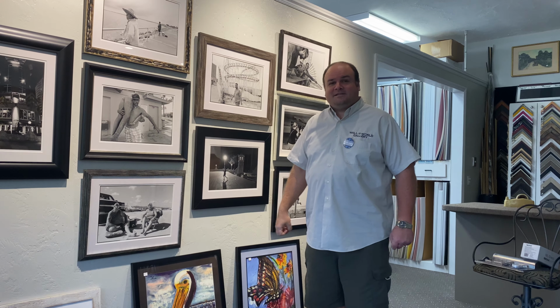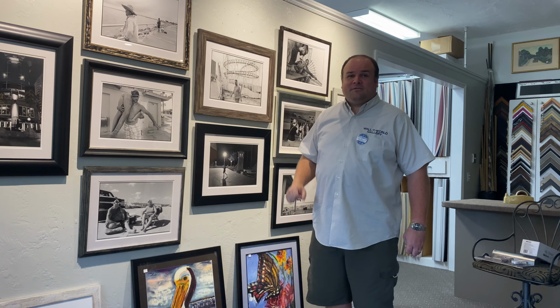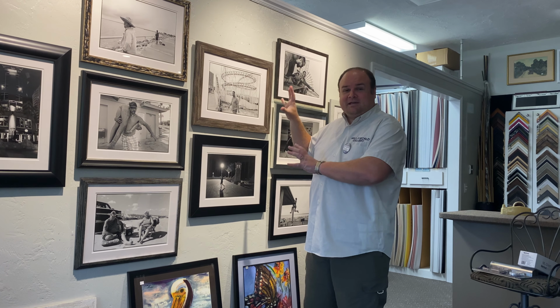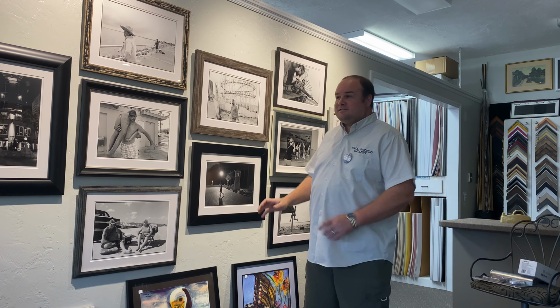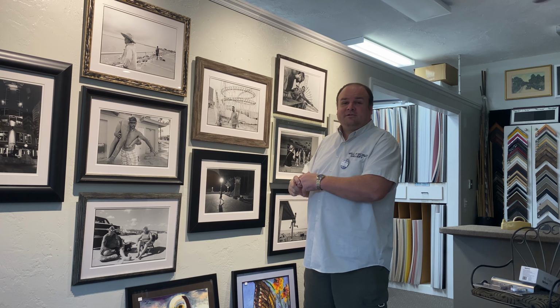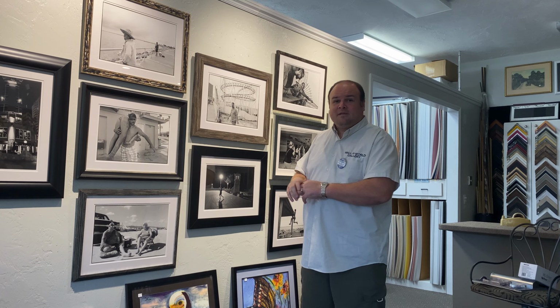Track lights have fallen out of style, but they're very appropriate for a gallery, so we can adjust where the light hits just right. We can add lights to it, take them away very efficiently and easily. So if you have an art wall in your home that changes regularly, track lighting might be appropriate for you.